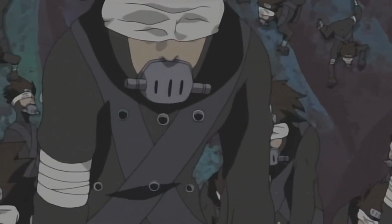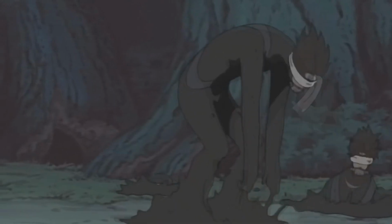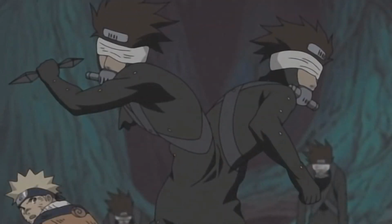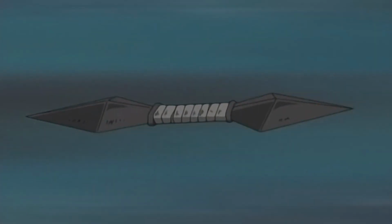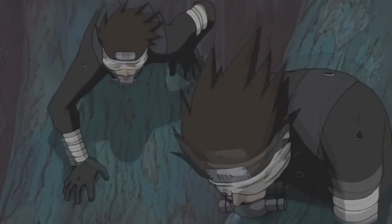Each time the figures are struck, the attacks pass through them, only briefly disfiguring their form. With each attack they receive, the figures multiply. Because this is only a genjutsu, the black figures cannot do any actual harm to their targets. However, if users, while hiding nearby, coordinate their attacks with the figures, such as by secretly throwing kunai along the same trajectory, targets may not realize the kunai are real and thus won't know to dodge.